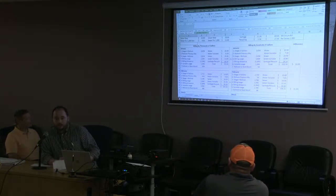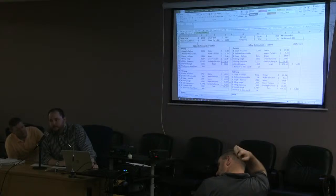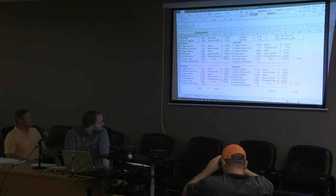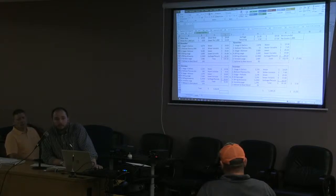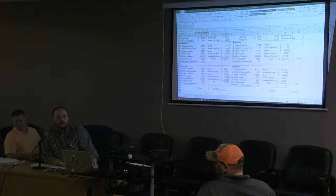If you go to page 3, the total bill for those 12 months, if we were to bill by thousands, would be $1,244. And if we were to bill using the same usage amounts by hundreds, it would be $1,249.25, which would have been $5.25 more expensive. So for a full year, billing by hundreds would have been about $5 more expensive to the end user than by thousands.